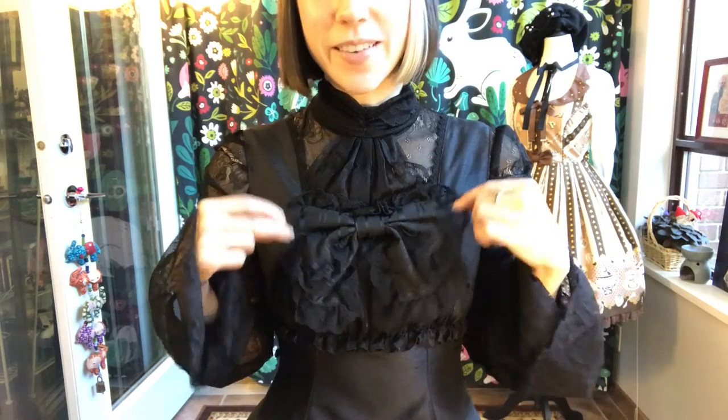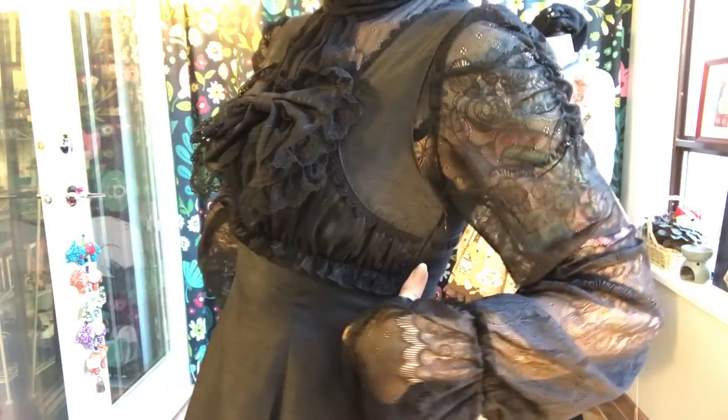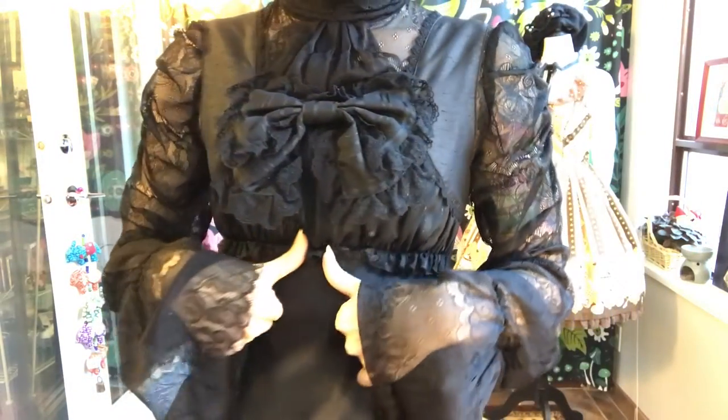The front has a big fluffy bow that came with some pearls and a charm that you can clip on and off, but I took it off because it's not solid black and I need to be on theme. I really like the chiffon detail on the bust. I think it just gives it that extra something.